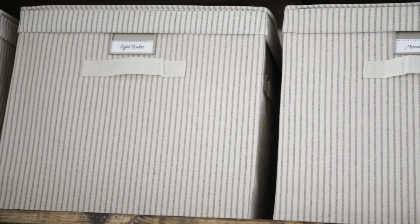This kind of houses the cords, the extra chargers, flashlights, things like that. There were just too many things to put on the label, so I have this labeled as miscellaneous, and so that can kind of change if I need it to, which is also great.